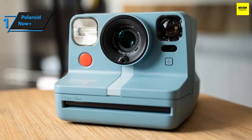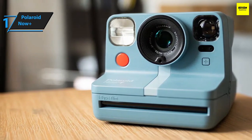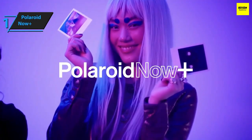With its dual lens autofocus system and improved flash, the Polaroid Now Plus camera provides superior image quality compared to the One Step. Overall, this model delivers top-level performance at an unbeatable price-quality ratio. You wanted the best, you got it.